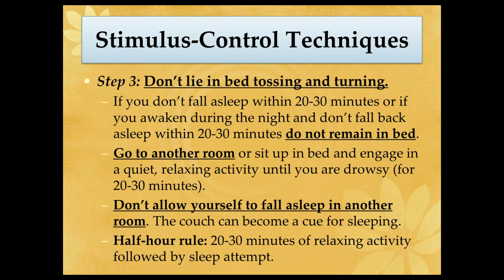And then step 3, don't lie in the bed tossing and turning. That actually makes our insomnia worse. If you don't fall asleep within 20 or 30 minutes, or if you awaken during the night and you're unable to fall asleep within 20 or 30 minutes, do not remain in bed. Get up, go to another room, or if you're unable to go to another room, sit up in bed and engage in a quiet, relaxing activity until you are drowsy for 20 to 30 minutes.